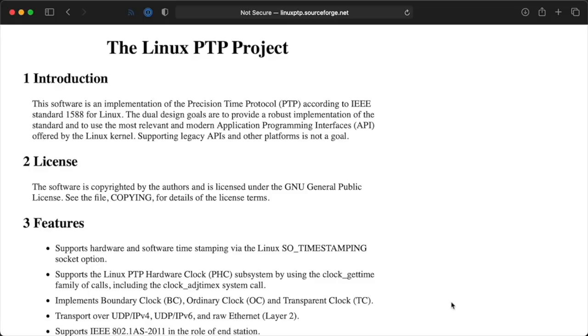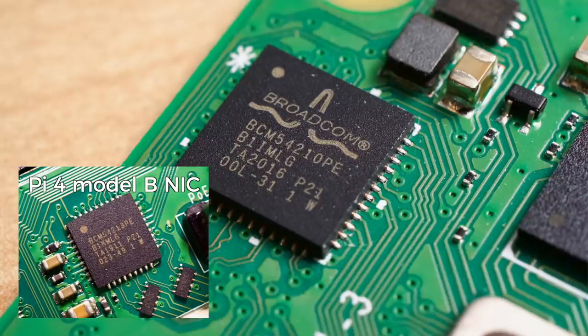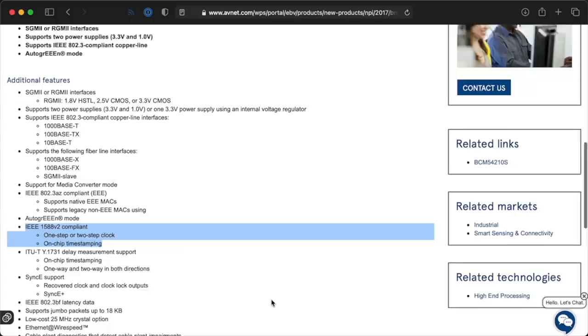There's software in the Linux kernel that allows you to run PTP over Ethernet, but the Ethernet adapter has to support it. And here's the interesting wrinkle about the Compute Module 4. The little Ethernet chip it uses is actually different than the one used in the regular boring old Pi 4 Model B. It's a special Broadcom Ethernet controller with built-in PTP hardware timestamping. So let's check if Linux can use it.